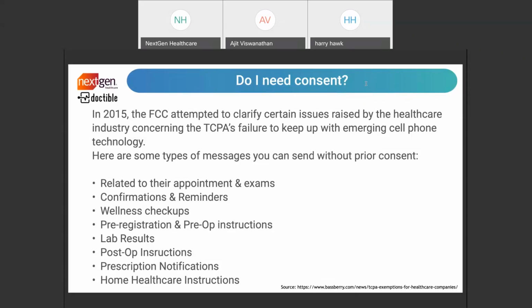What happened was in 2015, the FCC, the Federal Communications Commission, attempted to clarify certain issues related to the healthcare industry because there was a failure in the TCPA, a very critical federal act released in the early 90s called the Telephone Consumer Protection Act. It relates to calls and texting for consumers in general, in addition to just patients.